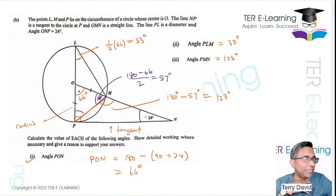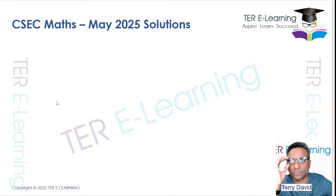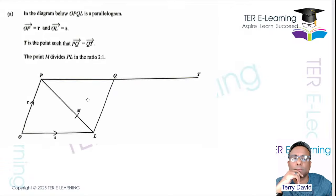All right, so that takes care of number 9. Let's see what number 10 is. Usually this is a trouble question. All right, so they gave them this here, some information. We have a parallelogram.